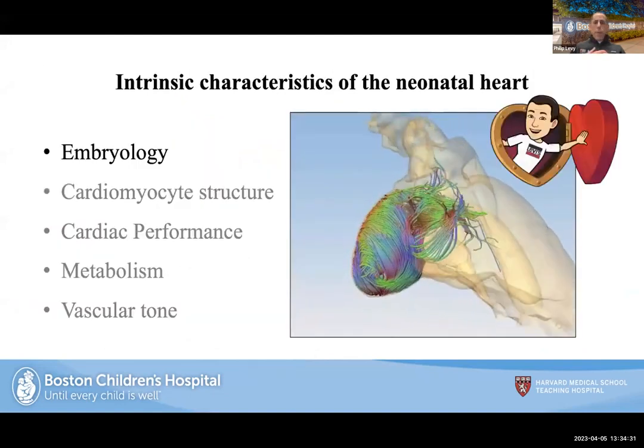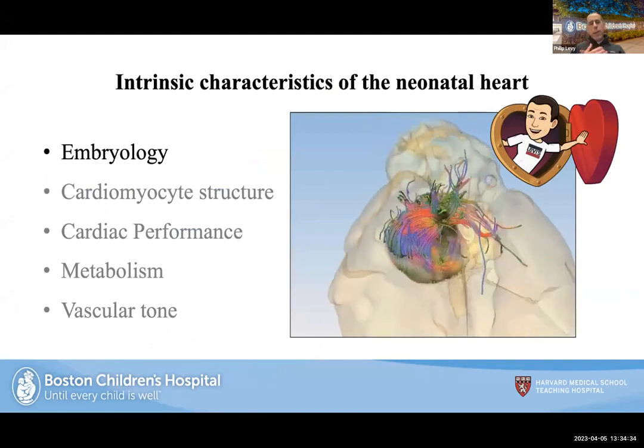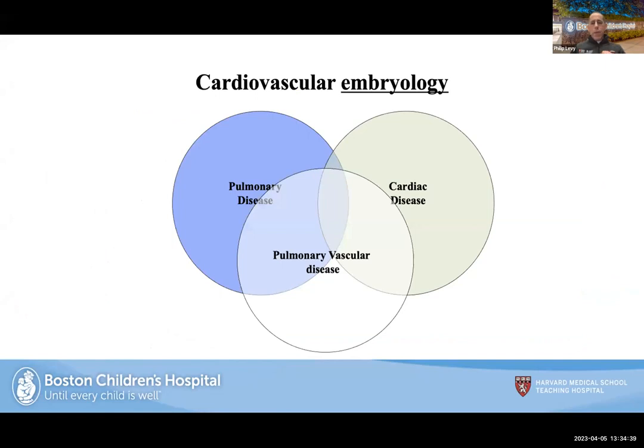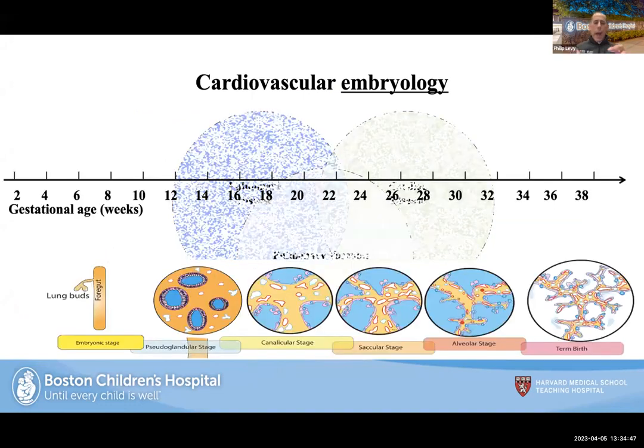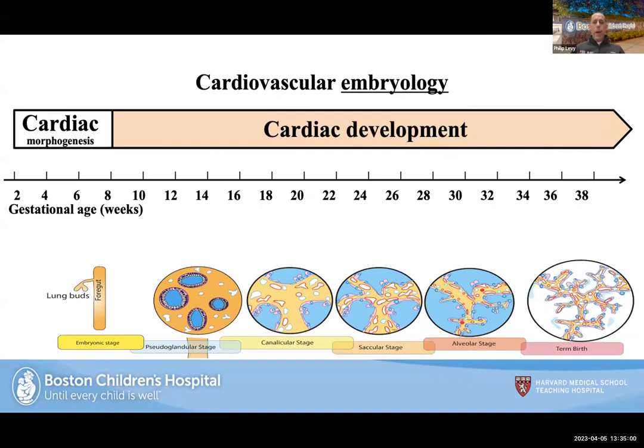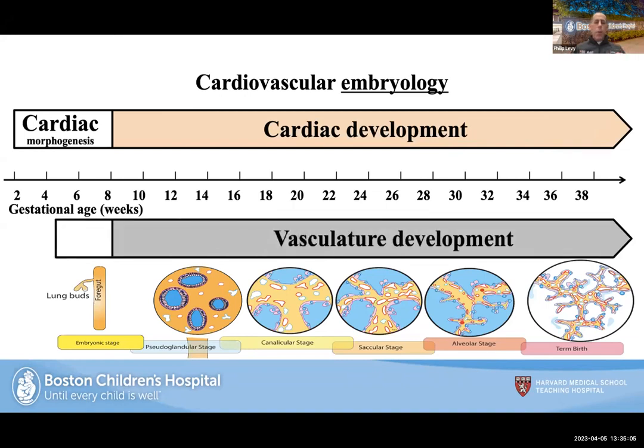So before we can really jump into this, if anybody's heard me talk, I always like to go back to the basics. And I think it's important to understand that this is a unique overlay. This disease is a unique overlay between the pulmonary disease, pulmonary vascular disease, and cardiac disease. And I love embryology and I love history. So I think most of you understand airway development from the embryonic stage all the way to the alveolar stage. But it's fascinating to me that the cardiac development precedes airway development. And the vascular development actually arises from a temporal and spatially controlled process.